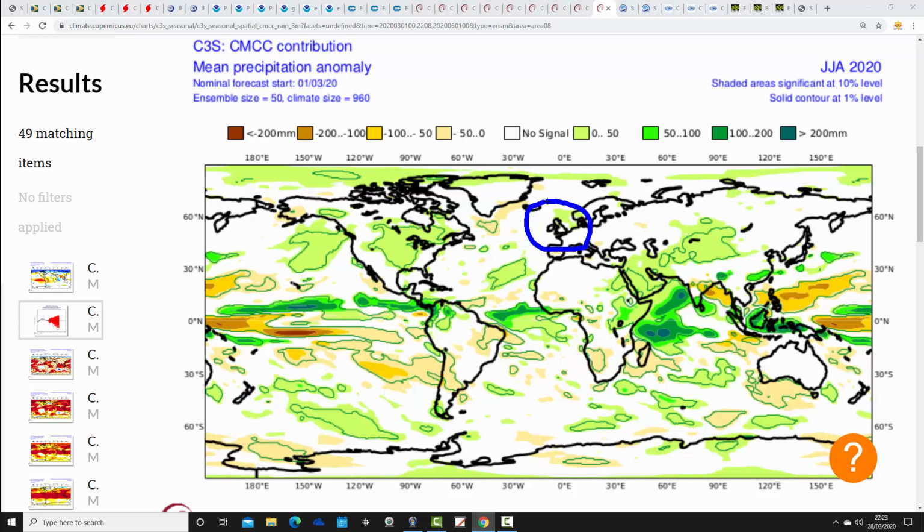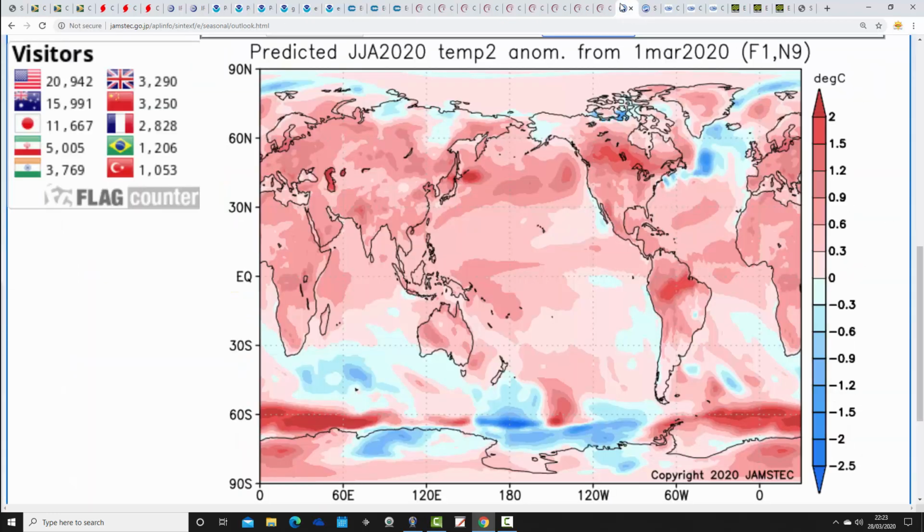Really, a lot of these European models are, I think, inching towards something a little bit cooler and a little bit more unsettled for this summer. Meteo France looks the best in terms of drier, warmer conditions, but the other three, ECMWF, DWD, and the CMCC, I think they're all sort of inching in the same direction, which is something a little bit more unsettled and maybe a little bit cooler for this summer. We'll see what the UK Met has to say in a moment.